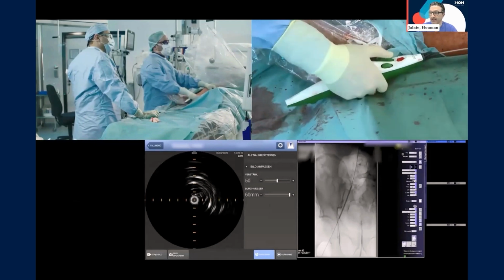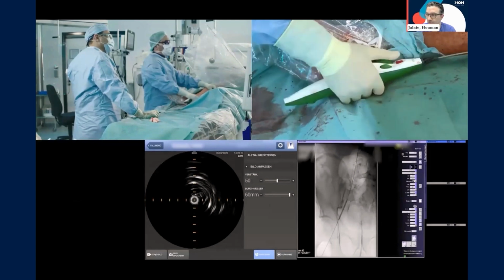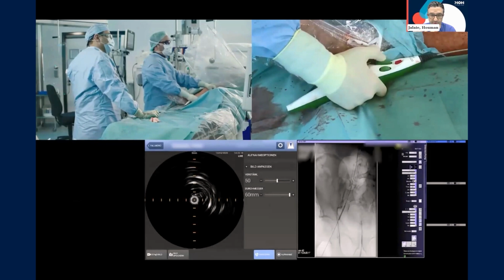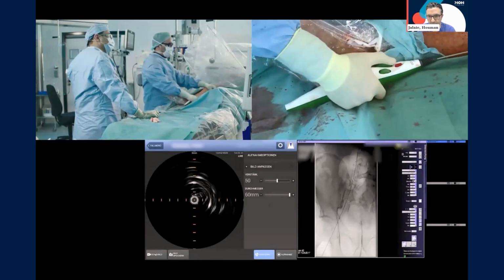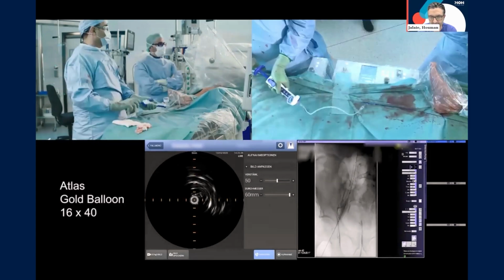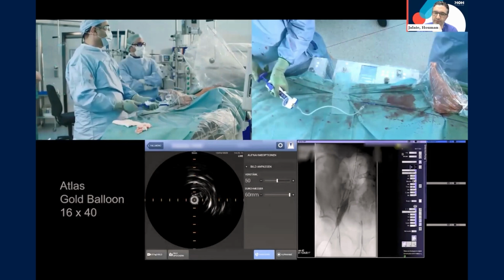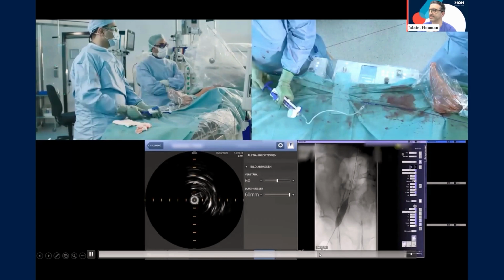And you see that the predilation is necessary to rupture all those scar tissue in order to give a chance to the stent to deploy properly. Now, the first stent is deployed, then we measure the length of the second stent. We again determine the distal landing zone, and we go for the next stent.